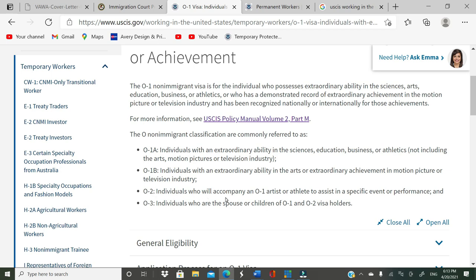O2 is for an individual who will accompany an O1. So this is for somebody who works for the artist; they'll get the O2 visa to come here to perform. Okay, do you know how athletes travel with trainers and stuff like that? All those people will get the O2. Okay, O3 is for individuals who are spouses or children of either O1 or O2.